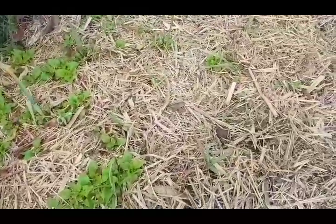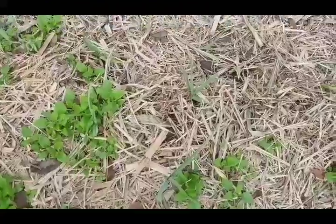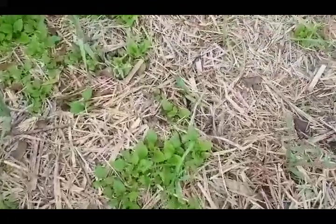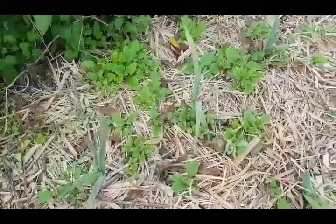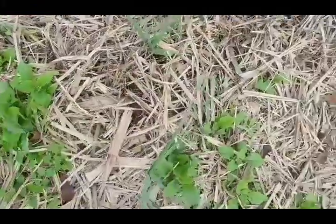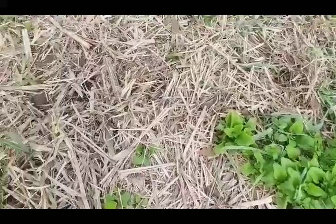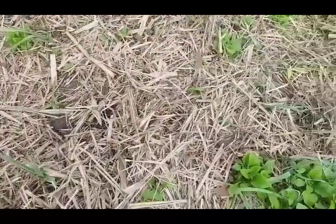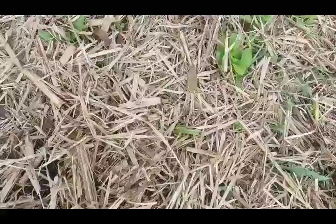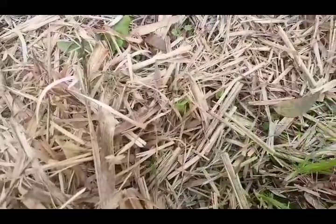Over here we have our garlic, which I'm going to put the water on today. You can see I didn't really put the mulch thick enough. There's a lot of weeds that have come through. But the garlic itself is looking pretty good. Actually looks like I've had some kind of bird or animal digging through here. Look at that. Everything's kind of scratched out of the way and bent over. Very strange.